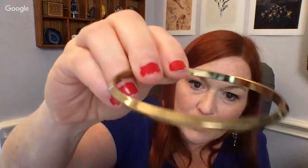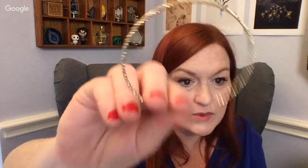So next up, we've got this bangle. It's supposed to give off... Oh, thank you. That's a really pretty one. I like that a lot. I like bangles a lot. So that one is magnetic for sure.